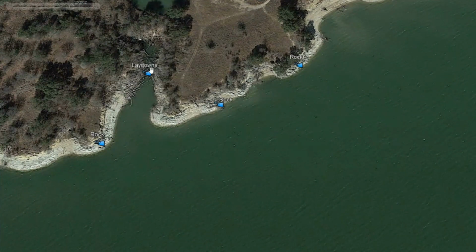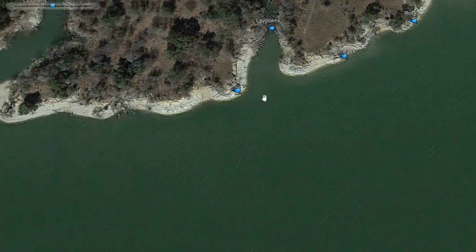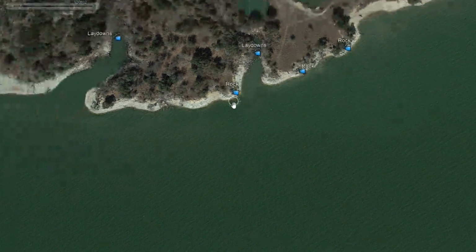It's really good laydowns back in these pockets. So when they start pushing those bait fish back in there, they can really push stuff back in there. It could be a really good place to go look. You've also got some pretty big rocks coming right off of this point.